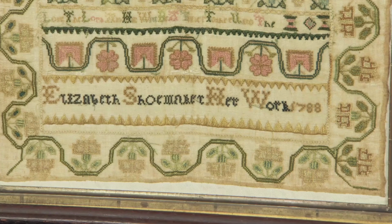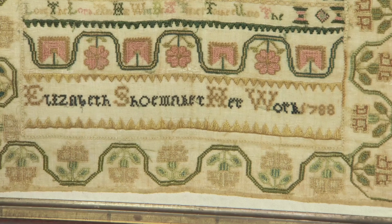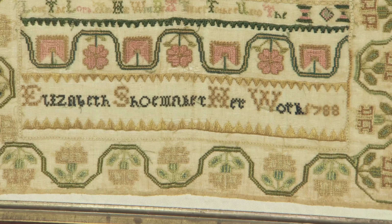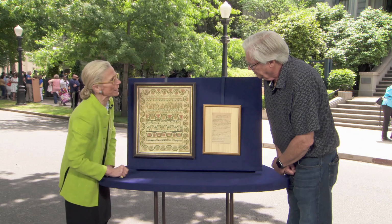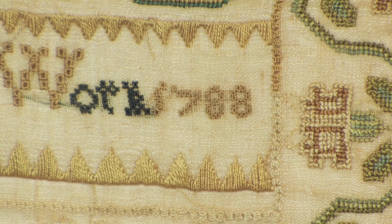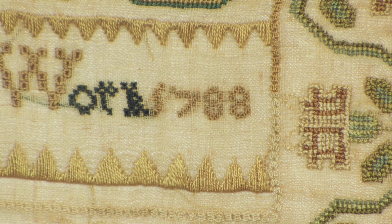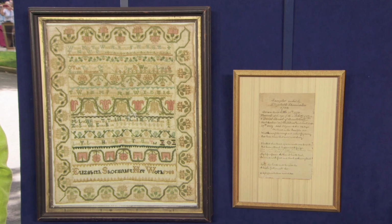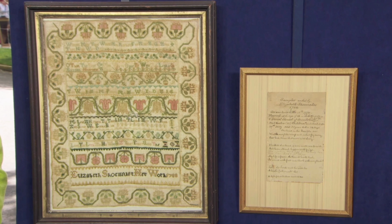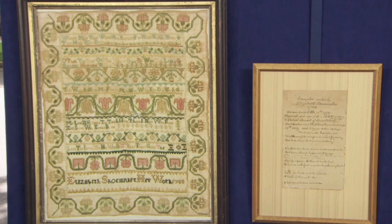She probably emigrated to the United States from Germany. She met Daniel Stroud, and they were married. In fact, they were married about 4 years after the sampler was worked. She was 14 when this was worked, and she was married at 18. Created during the formative years of the New Republic, it reflects the era's belief that beauty and morality could be taught side by side, through needle and thread.